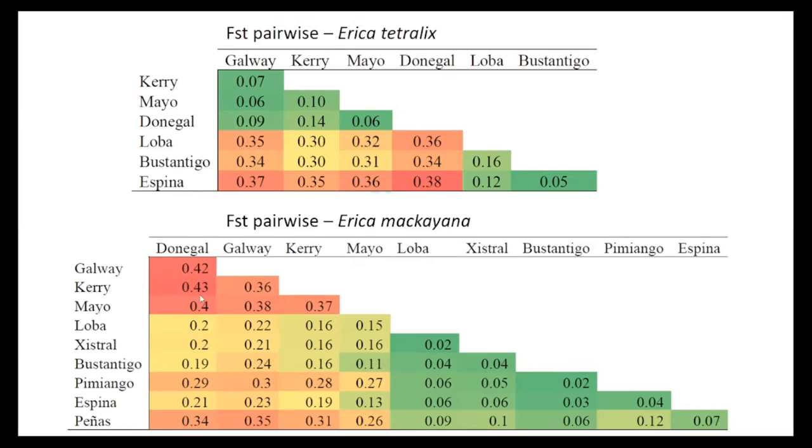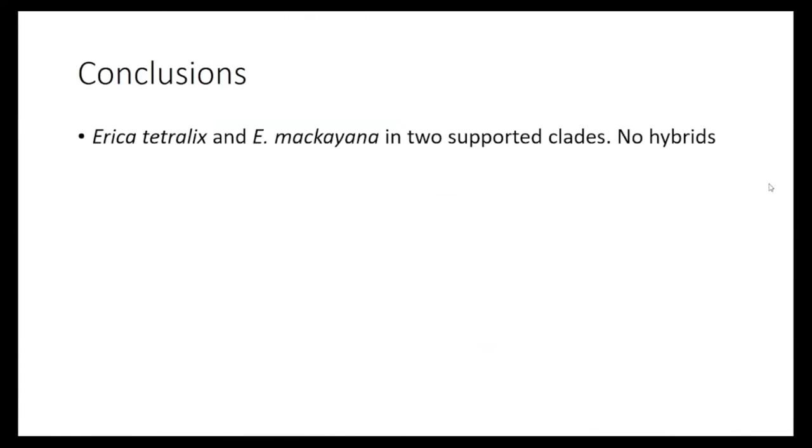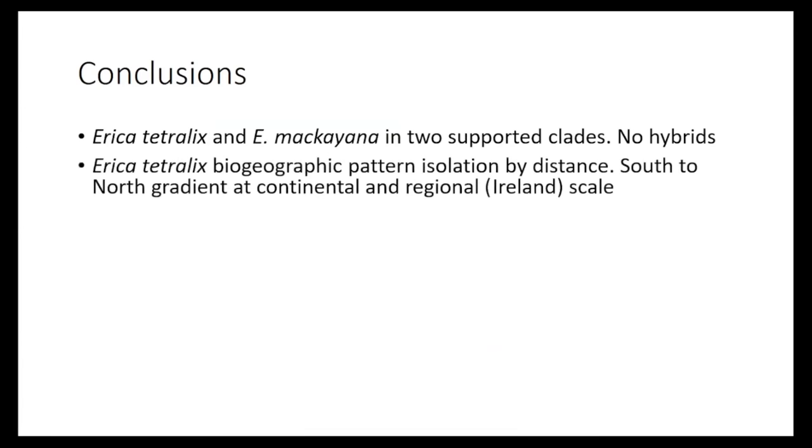So, from all these, we concluded that first, Erica tetralix and Erica mackayana are two distinct species. We don't have a problem with that. It has been suggested that there could be a problem due to hybridization, but we haven't seen anything similar. All the hybrids can be easily detected, and we think that there are only F1 hybrids.